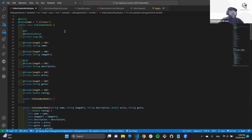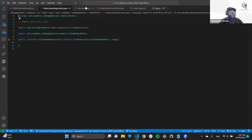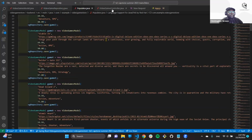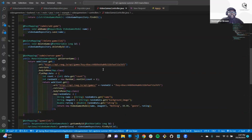After initializing our code, because we're practicing object-oriented programming, we built a model class for the objects in our database, which are video games, making sure to code every feature or detail about that game that we wish to be displayed in the catalog, such as the title, the price, description, the rating, and more. We also built a repository class to hold our games, a populator class where we coded the specific details for all the games, and a controller class that allows us to interact with the objects in our database by displaying, adding, and deleting games from our repository.